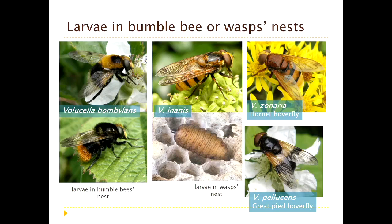Move on a little bit. Some of our most spectacular hoverflies are associated with bee and wasp nests. And we've got four species, all illustrated here, three of which are in bee and wasp nests, but they're actually acting as scavengers at the bottom of the nest. Just the one, Volucella inanis, where the larva does actually appear to be predaceous.